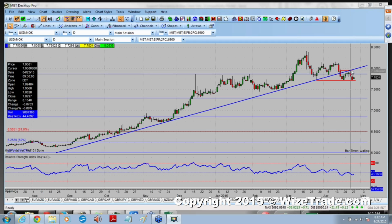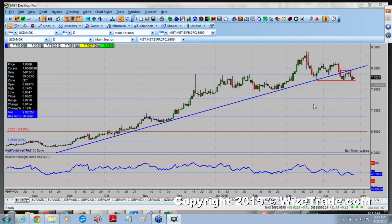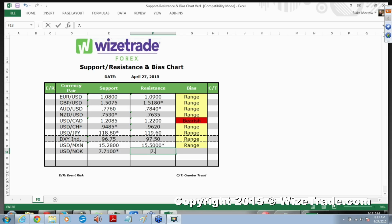795 is still resistance. 771 is support, and resistance is 795, right? We're in a range, and let's go take a look at the Swedish krona.